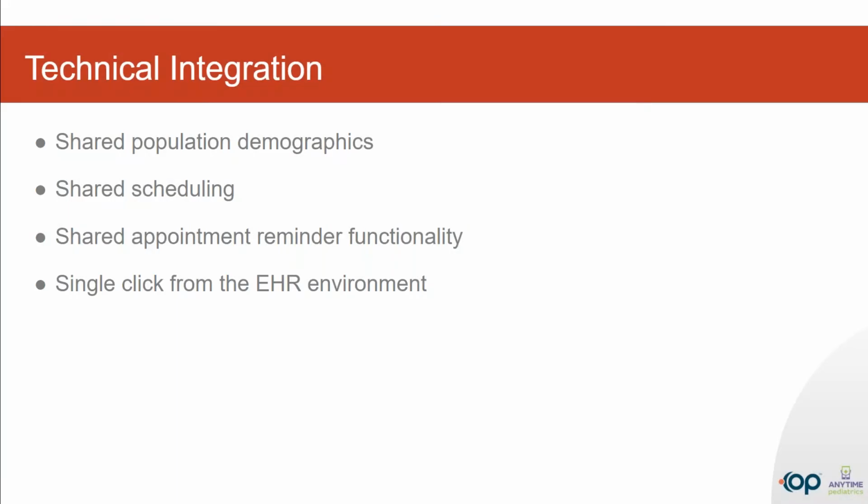When you're going between platforms, everyone hates to log on to multiple platforms, right? So the first place of technical integration, which I think helps, is just shared population demographics. People don't want to have to register in multiple places. So if your EHR can integrate with your telehealth platform, as OP is working with Anytime to do, shared population demographics are a great start.